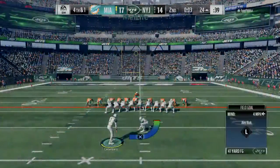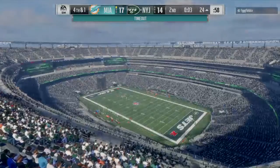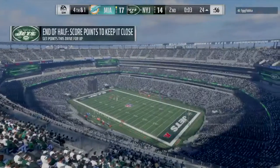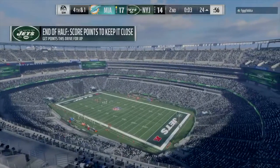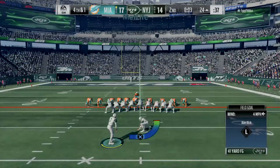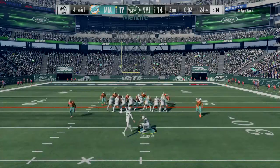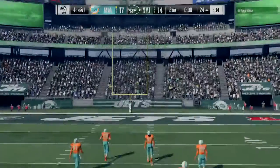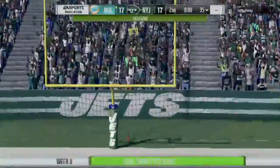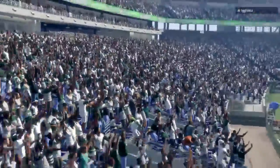So 3 seconds here remain in the half. On is the field goal unit to see about getting 3 points. And they're going to take a timeout defensively. So with 4th down coming up, they go ahead and burn it and say we'll see what happens. From the right hash, it's a 41-yard attempt. So thanks to the late field goal, we are all tied up heading to intermission.